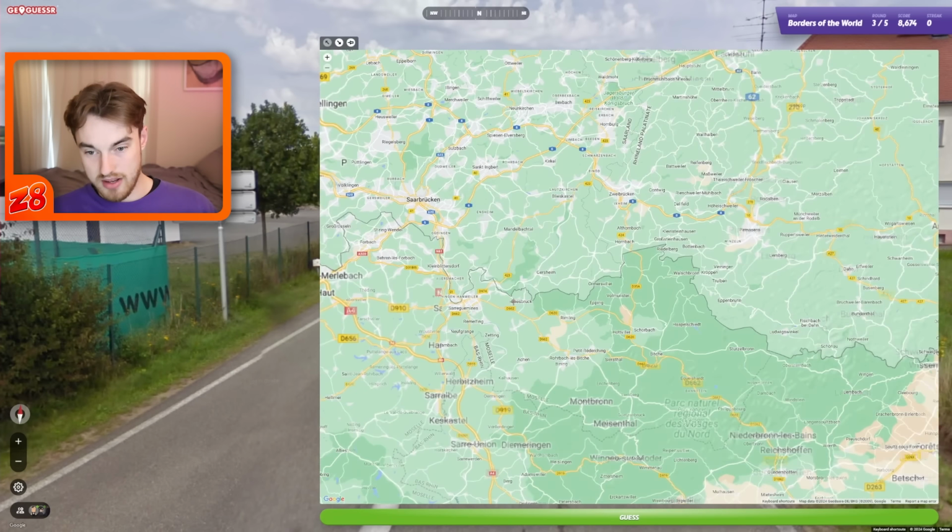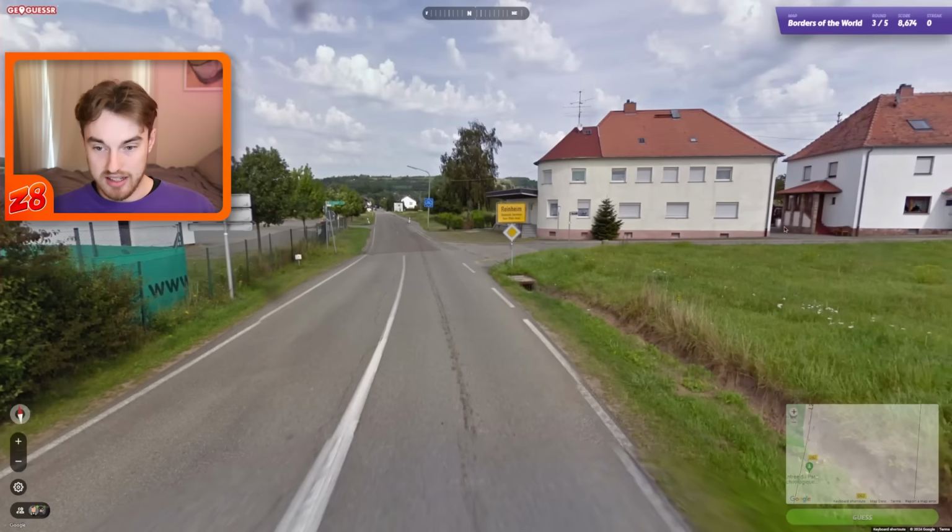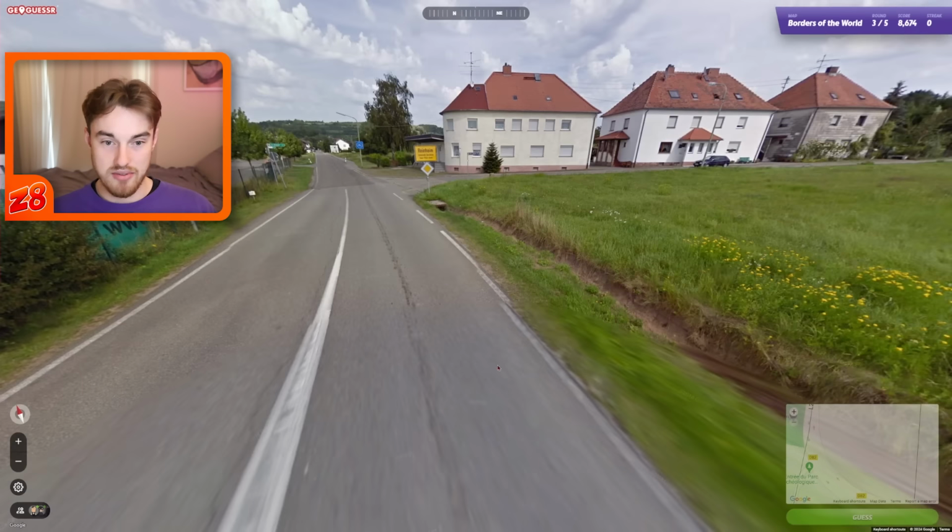So Rheinheim. I guess we just scan for it now. It's probably going to be a very small place, and there it is. Well, that was easy. We can see it bending off to the south there, so this is the 5K right here.